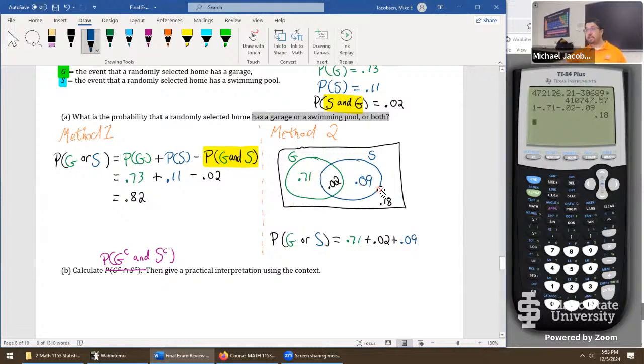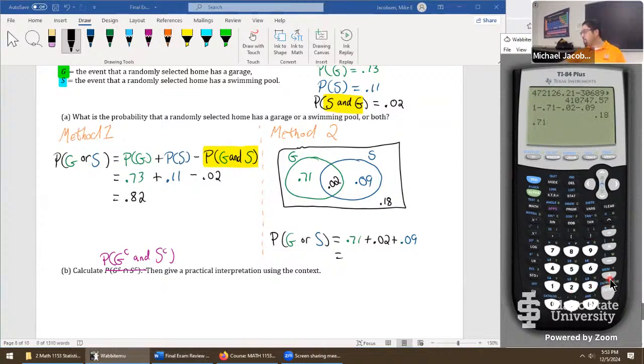So just those three values right here is what are needed. But you might have said there's a better way to add these together. You could just take 1 minus the 0.18, and it gives you the sum right here. But let's go with what we wrote down just to make sure. 0.71 plus the 0.02 plus the 0.09 gives us the 0.82 we were expecting, like we got from method one.